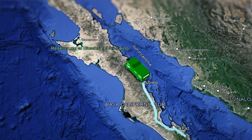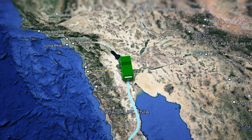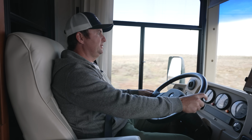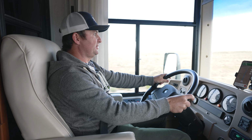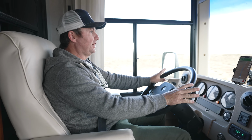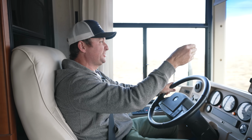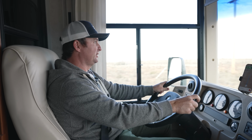We had 1,000 miles to drive up the Baja Peninsula back to the United States. I will be ready when we are out of Baja for this reason right here, this coach. I barely fit inside the line. So when we're passing another car, I have to be on the line and there's no shoulder. It's really scary.